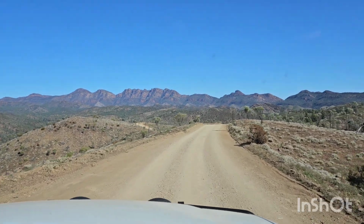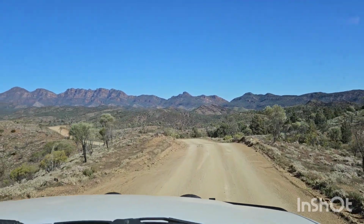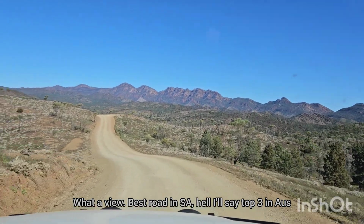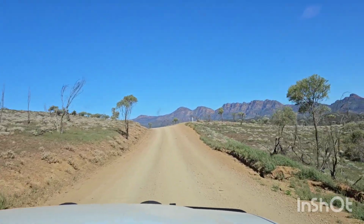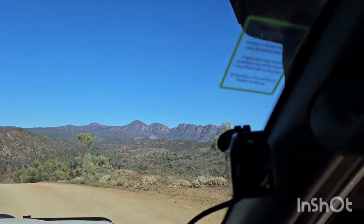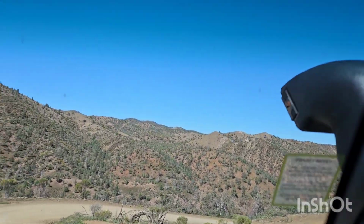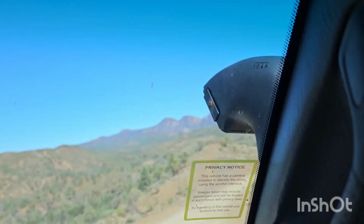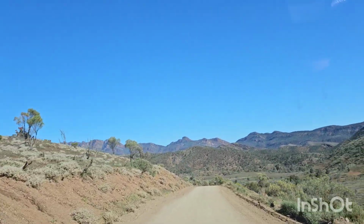Beautiful. We're driving through Bunyeroo Gorge Road. This drive on Bunyeroo Road, just past the Razorback Lookout, is probably one of the best drives I've ever done. Some of the best scenery you'll ever come across, and yeah, I mean, just look at it, it's beautiful.